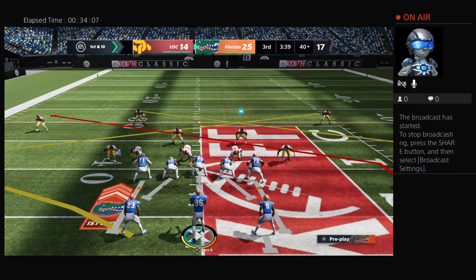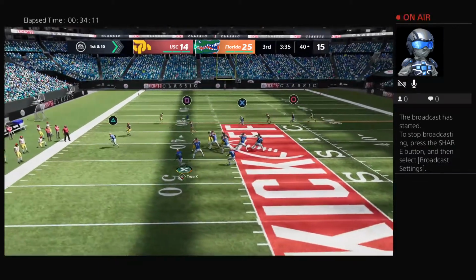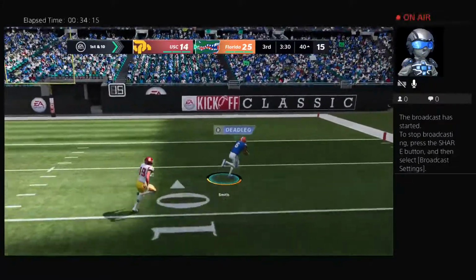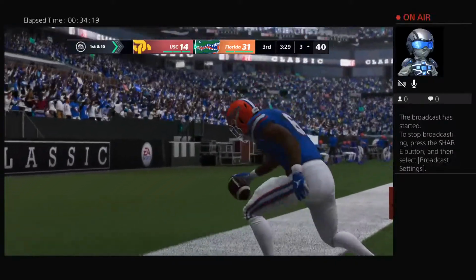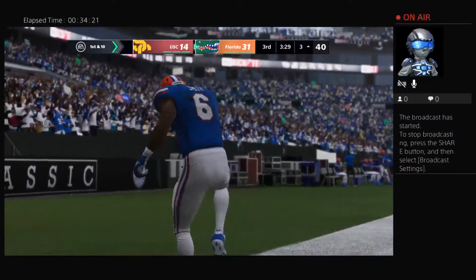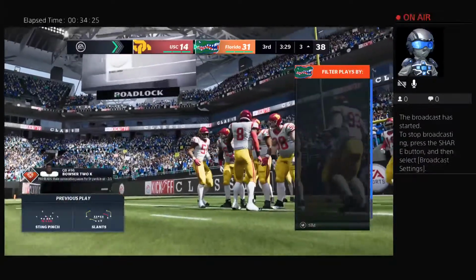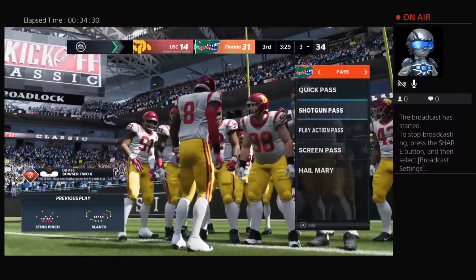Let's go, D. Big series right here. We got to step it up. Now a shotgun snap as they'll look to throw. Over the middle to Smith. And he will score. Touchdown, Florida. Laken Smith, 40 yards. And the Gators push that lead out a bit further. And that's now his 4th touchdown pass of the ball game.